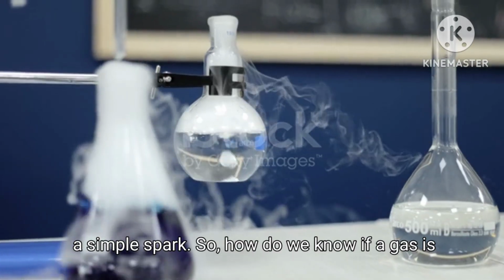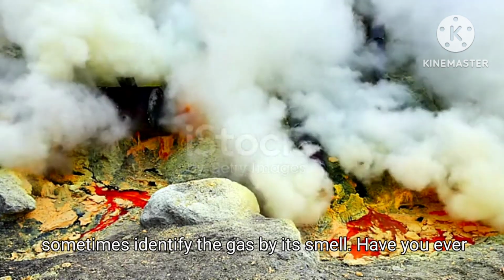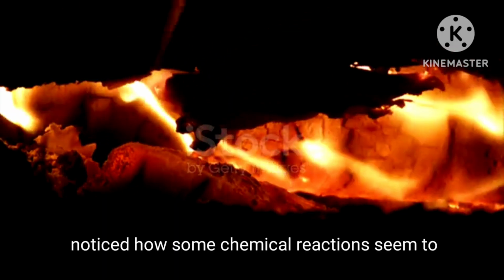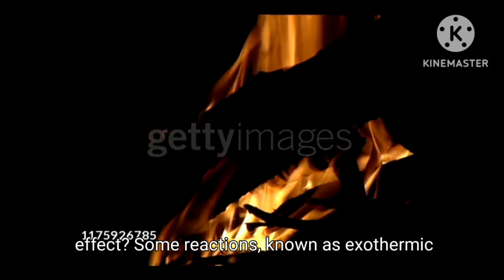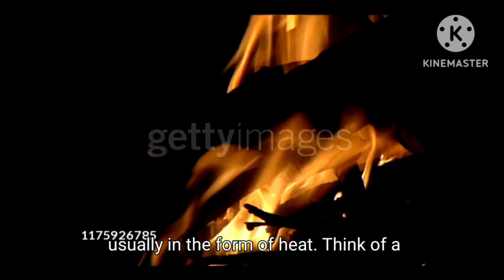So, how do we know if a gas is being released? Apart from the obvious bubbles, we can sometimes identify the gas by its smell. Have you ever noticed how some chemical reactions seem to heat things up while others have a chilling effect? Some reactions, known as exothermic reactions, release energy into their surroundings, usually in the form of heat.